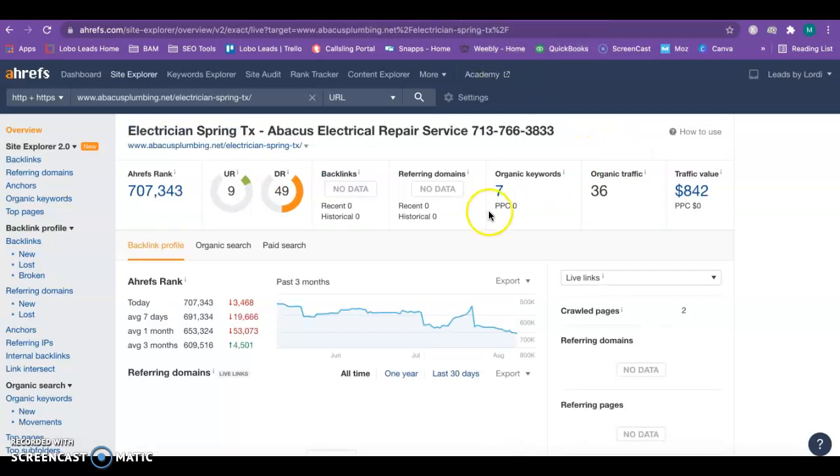Now, compared to one of your top competitors in the area, Abacus Electrical Repair Service, they've had 36 for their organic traffic. So they've had 36 website visits within the last month, and I'm sure some of those have converted into customers for them. So just to kind of give you an idea of how many more people you can draw in, and this is on the low side too. As you can see, it's kind of dropped off for them a little bit. So the more you build up your backlinks, the more people are going to be visiting your website and the more customers you're going to gain from those visits.